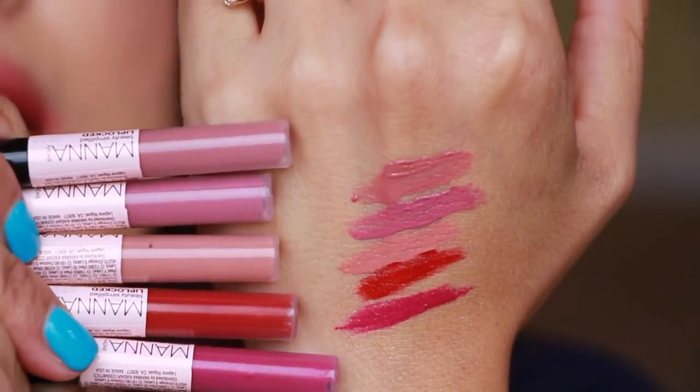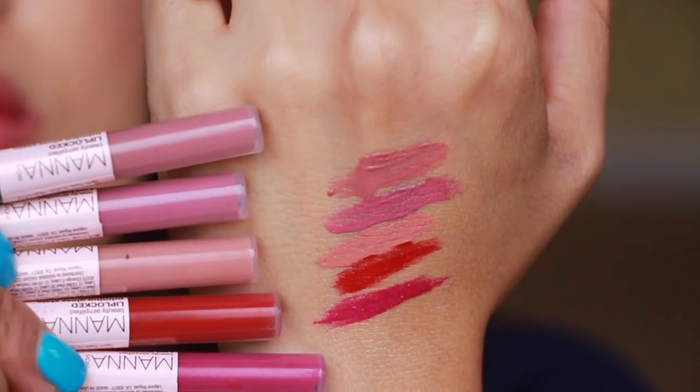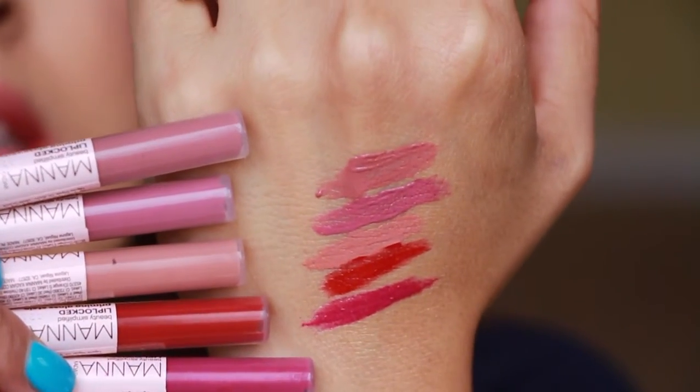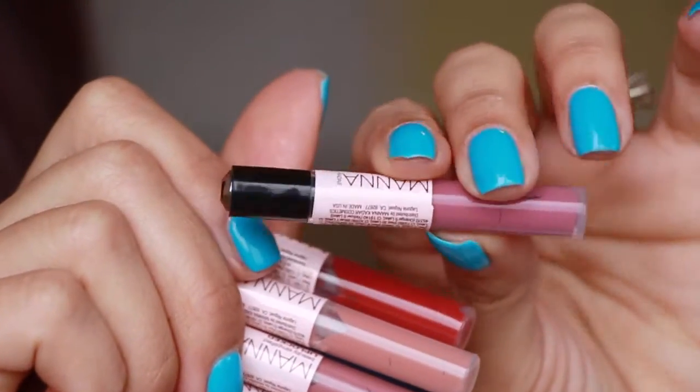So starting from the top is Lucky, All of Me, All of You, Siren, and Manja Babe. The packaging is really, really cute on these as well. They have a little rhinestone kind of thing on the very end, which is really cute. That's these lippies right here. That was fun trying those out.